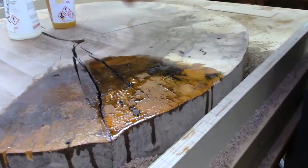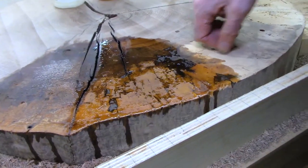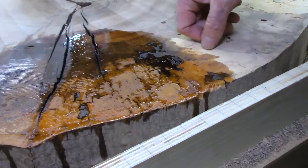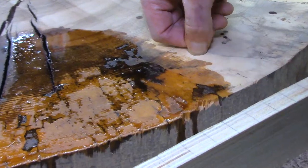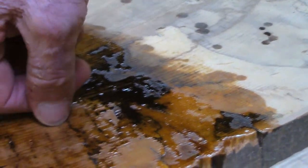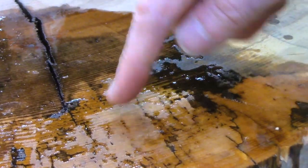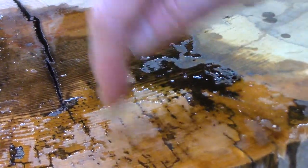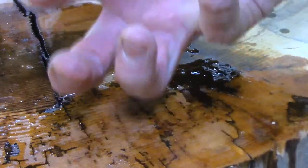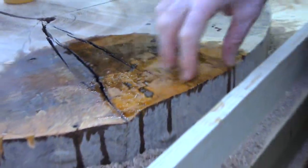But it was interesting to see how much it drew in and how it went from being soft. Like, see this area over here? This is unprotected. If I push my thumbnail in there, you can see I can push right in. And then over here, I can barely make a mark. This just has that epoxy saturated in, so it really hardens up the surface.